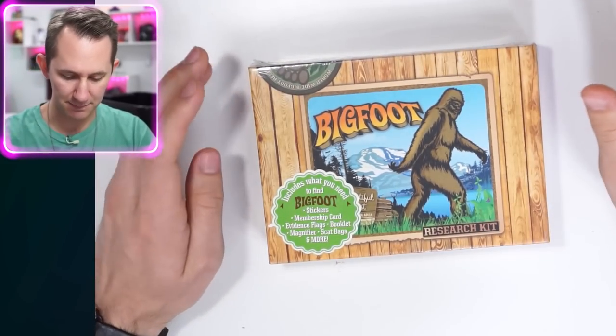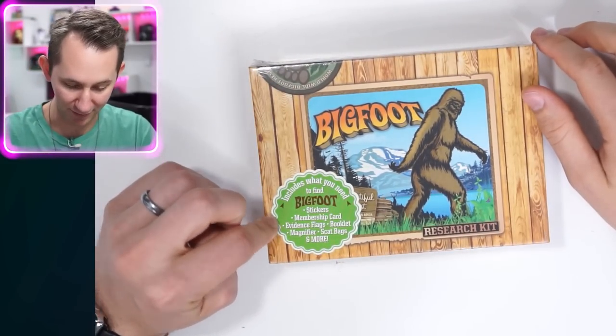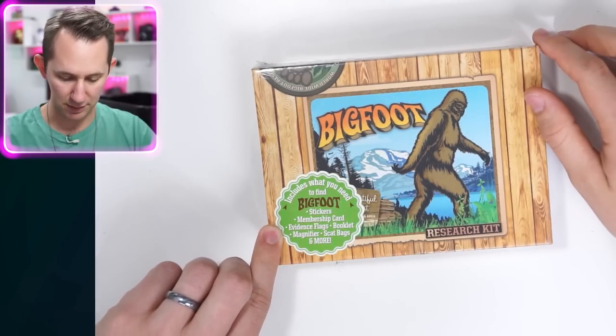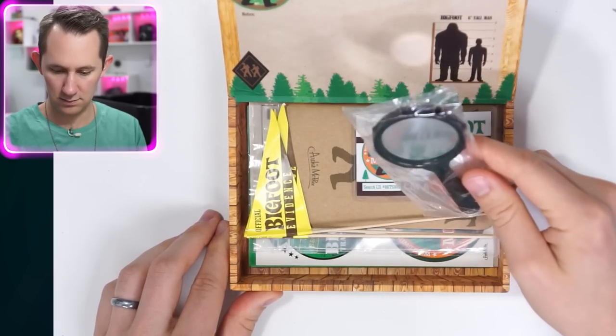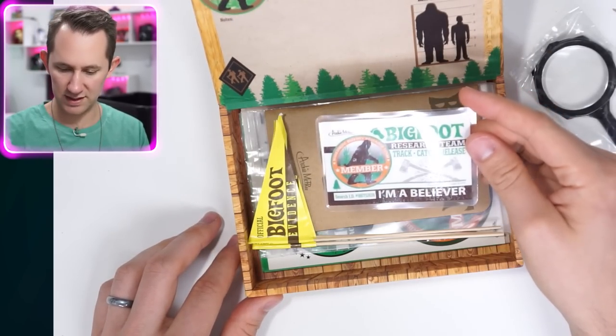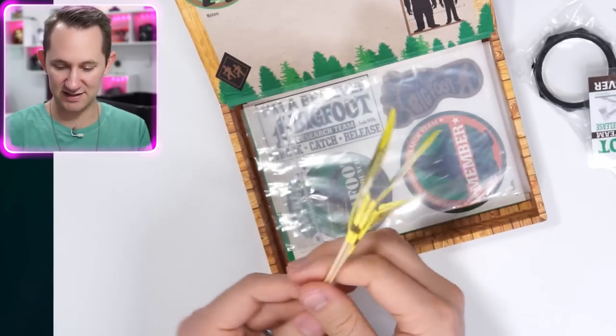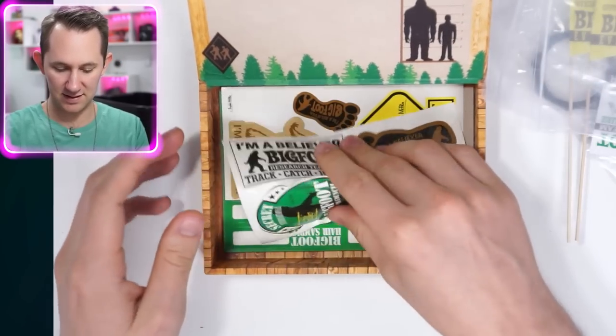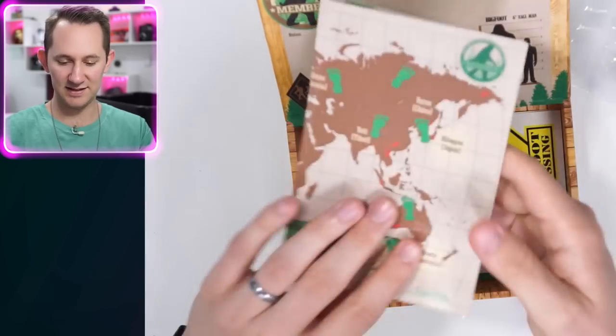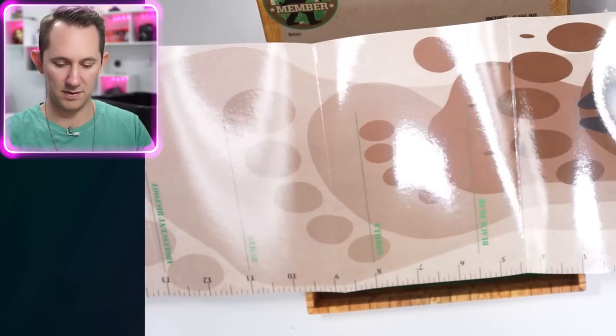Includes what you need to find Bigfoot: stickers, membership card, evidence flags, booklet, magnifier, scat bags, and more. It's like a crate. Track, catch, release, research team. I'm a believer. You show that to the park ranger, like, I'm not weird. This is actually a really cool field journal. There's some scat bags, and here's a bunch of stickers. This is what we're looking for. This is where the real stuff is.